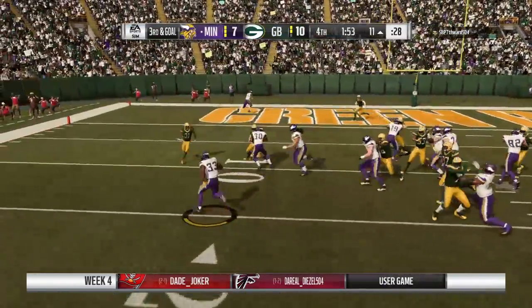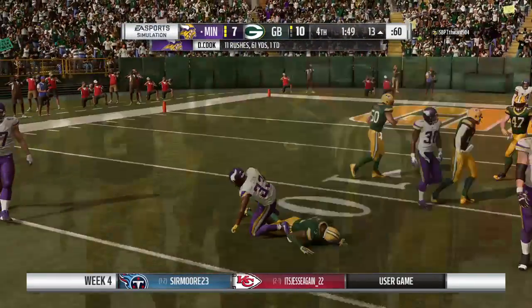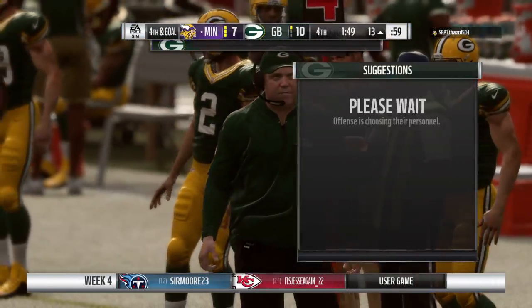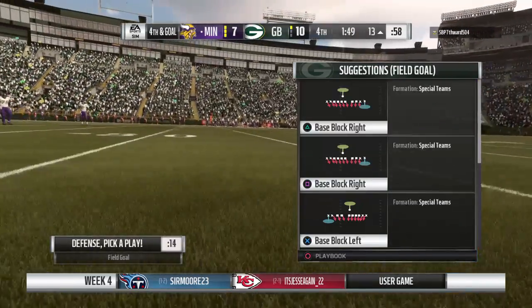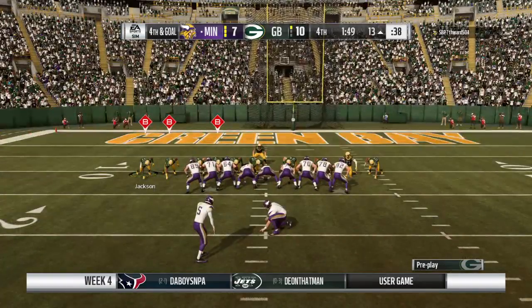They run it again with Cook. And they'll lose yardage here. They go backwards to the 13-yard line. And now the Packers are going to take another timeout as they'll head to the sideline and talk over what to do next.